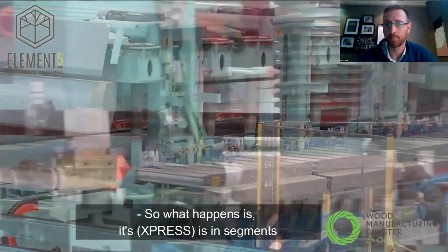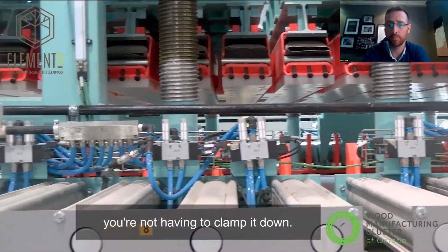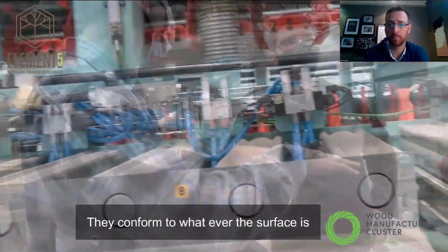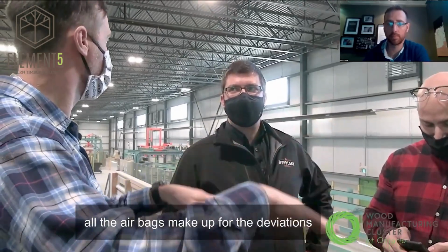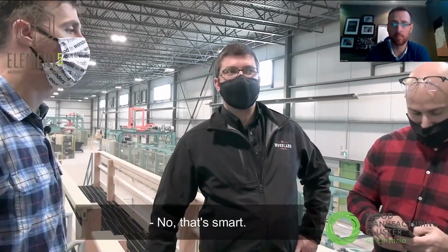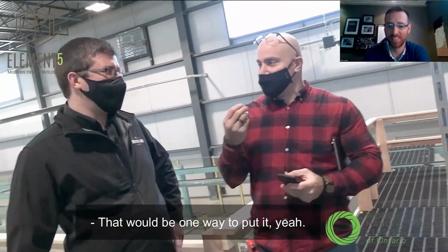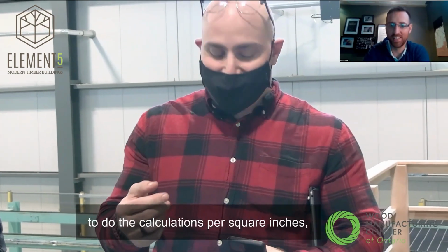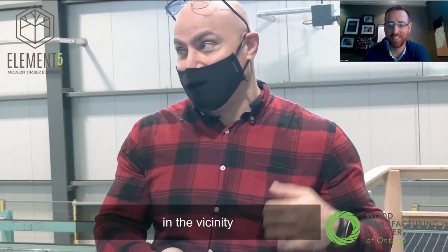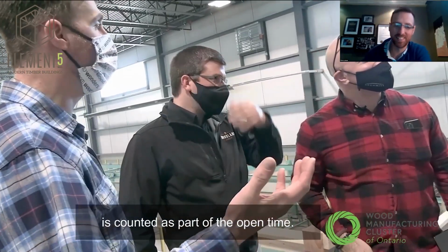So it's in segments, and in each segment there's individual airbags. Because the airbags don't have to bridge, they conform to whatever the surface is. And if the panel is thicker at this end than this end, all the airbags make up for the deviations. Oh, that's smart. That's an enormous pressure. If it's 220 psi at 56 square meters, you do the calculations per inch, and it's in the vicinity of 1 million tons. Well, and the charging of the press is counted as part of the open time.